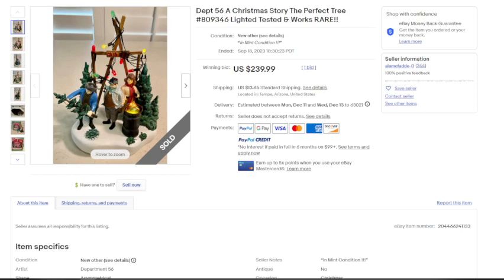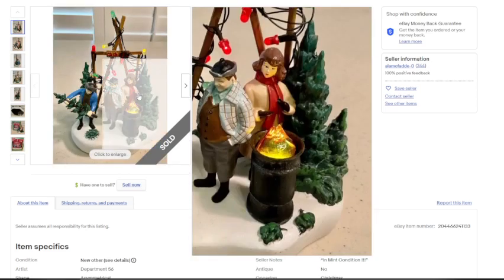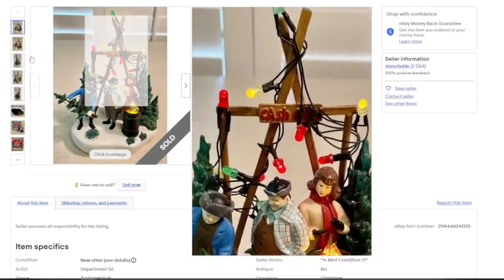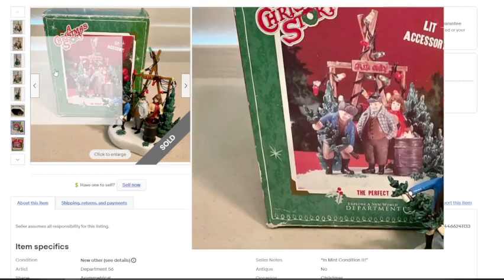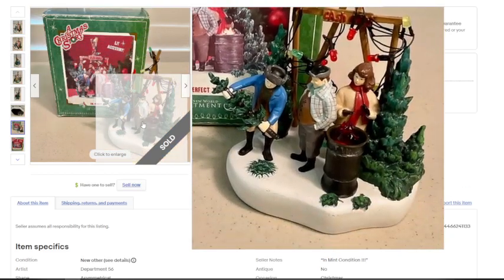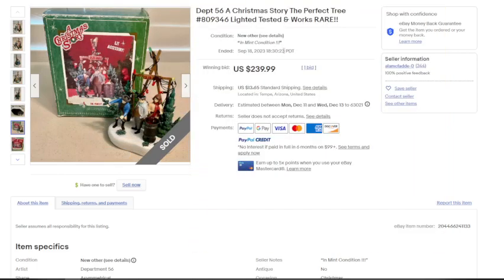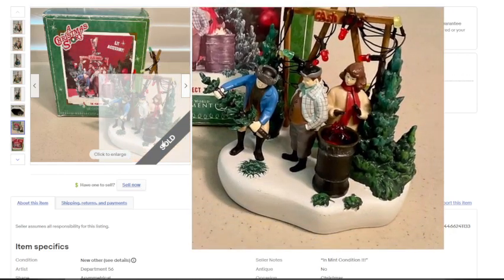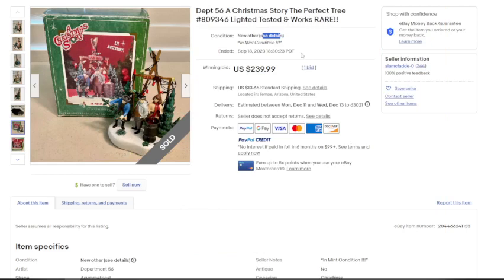So the first one here is this A Christmas Story, The Perfect Tree scene from Department 56. This one is lighted and it was tested and does work. This one also came with the original box, although the box itself is a little bit beat up. The actual piece is in great condition. They have this listed as new other, however, I would say this is definitely used. New other is not the way to list this, so don't do that. But it sold for $239.99 plus $13.65 shipping.